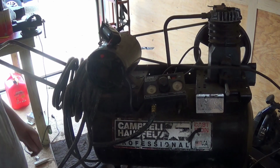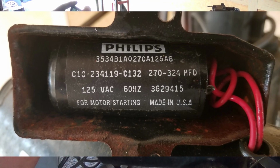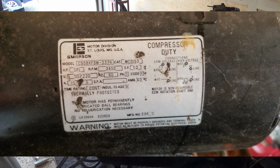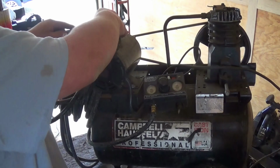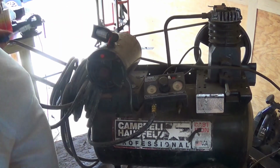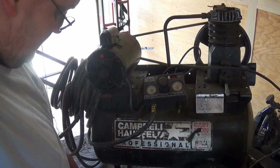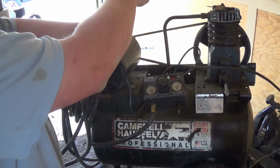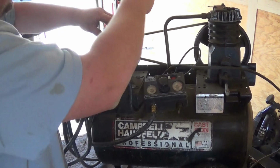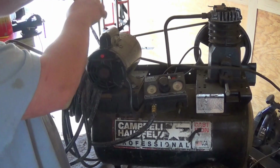What I have to try to decide is if I should just get a capacitor. Sorry, I gotta take a picture of this part number. Get a new motor, or just bite the bullet and buy a new air compressor. Man, this thing is warm. It says for electric motor starting. Whew, man, she smells amazing. Because I can get these motors from Harbor Freight, probably almost as much as I can get a brand new compressor for. I'd love to keep using this thing because it's been a great compressor.